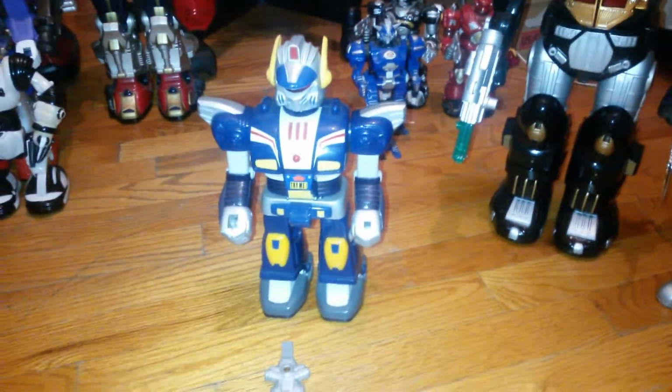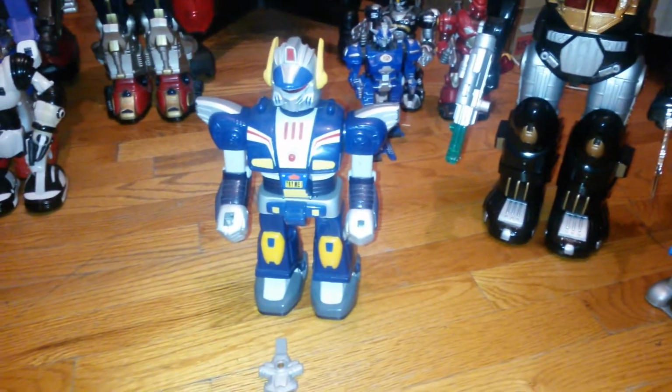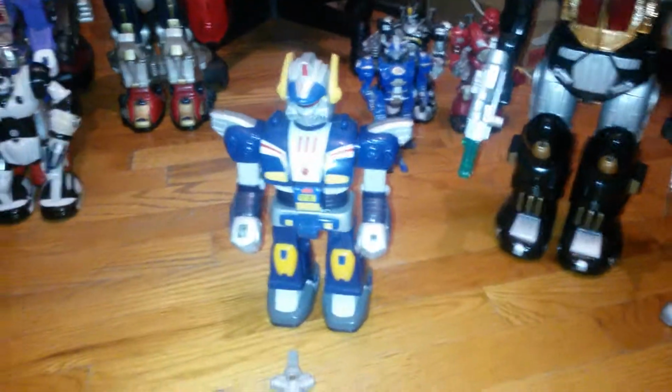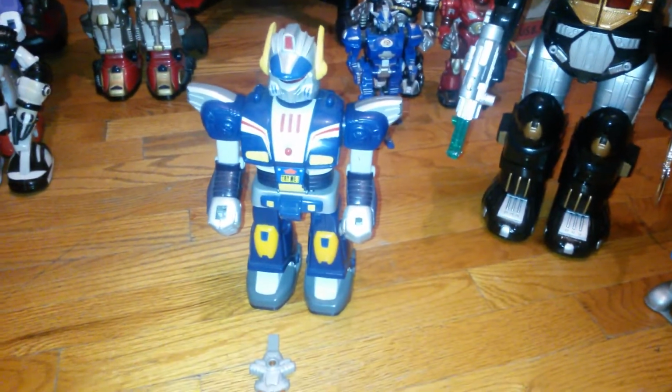But I was in the process of fixing it. Everything was assembled. All he needed was wheels. He had the wheels, it was just the rods. So what I was going to use for rods was going to cut some rods.